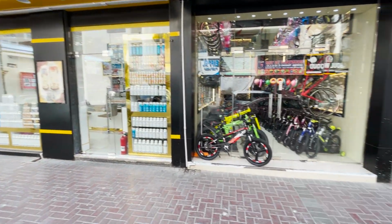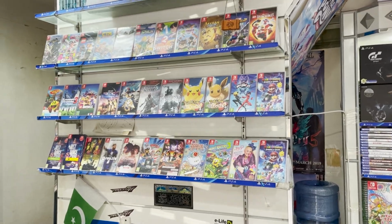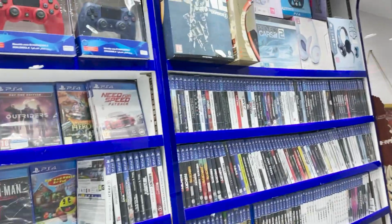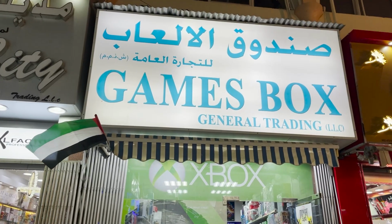Find pretty much everything here. Look at that, selling really nice bikes. All the games from Nintendo Switch. First Speed Unbound has just released. God of War Collector Edition. Oh, look at that. Division 2 Collector Edition. One of the oldest shop. Game Box.